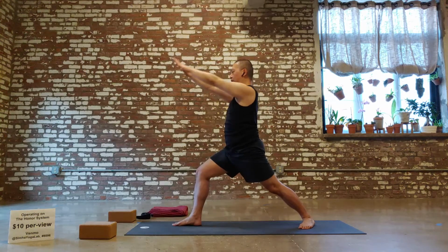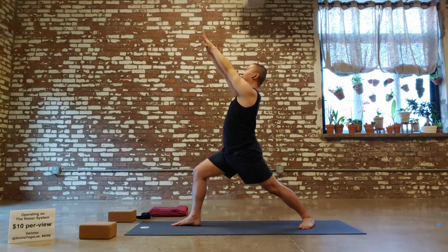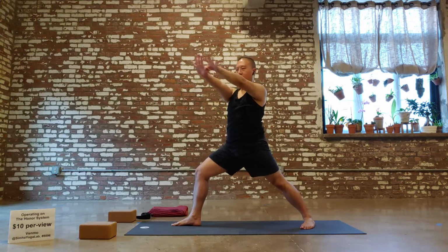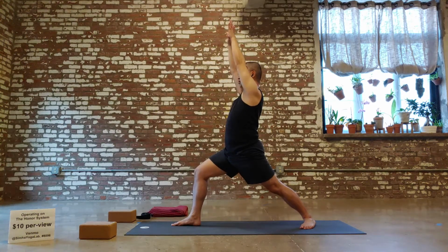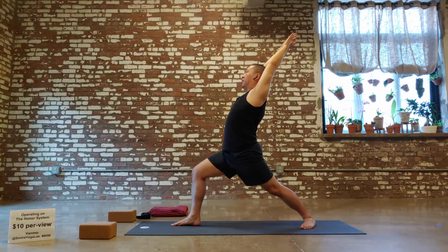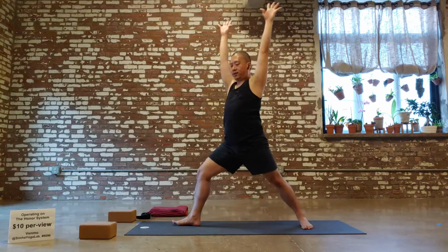So this range of motion all depends on how much mobility you have in your shoulders, and all of those are valid. If your shoulders are tight, maybe that's all you can get. That's okay, as long as your arms are active. You're pulling your thumbs apart, away from each other, and your arms are extending and they're active. So in time, hopefully, what you're looking to do is gain more and more flexibility, mobility into your shoulders. All right, come back to vertical, releasing hands, warrior one.